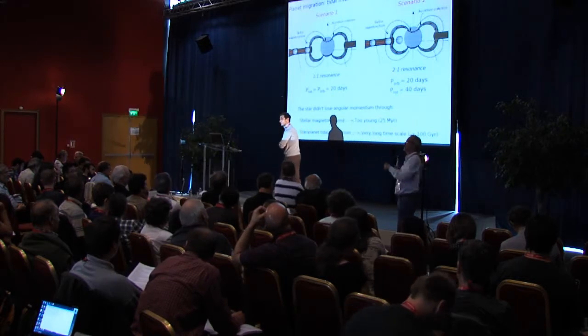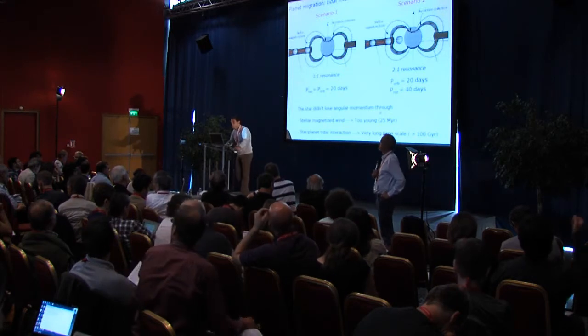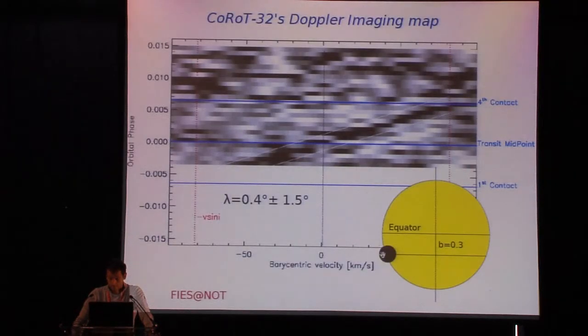One last question. Hi, can you go back to the impact parameter? Say it again? The impact parameter fit. The one here? Yeah, you said it's 0.3. Do you remember by accident the error bar on the lower side? Because impact parameters are very difficult to estimate on the downward side. I don't remember by heart, but it's small. I mean, it doesn't bring the planet onto the equator. Because your assumption of alignment is critically dependent on this. Not really.